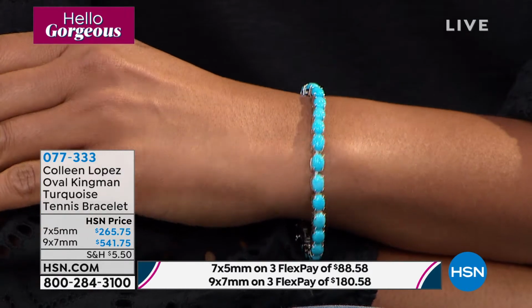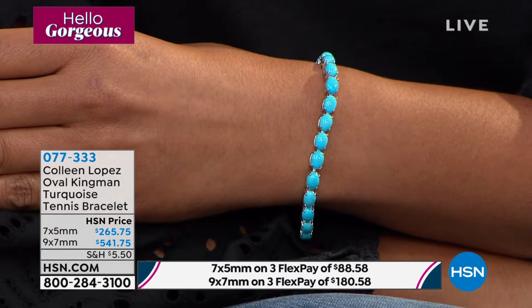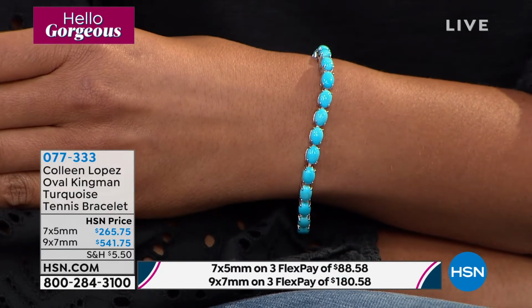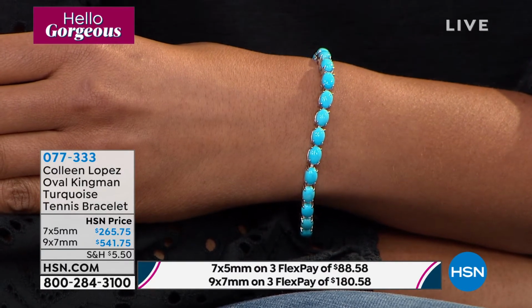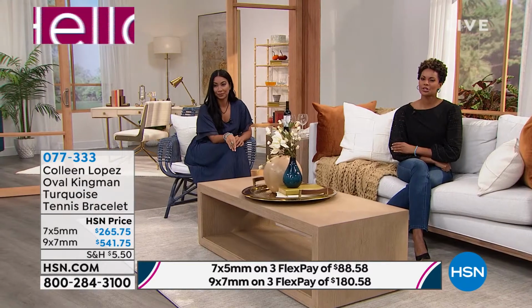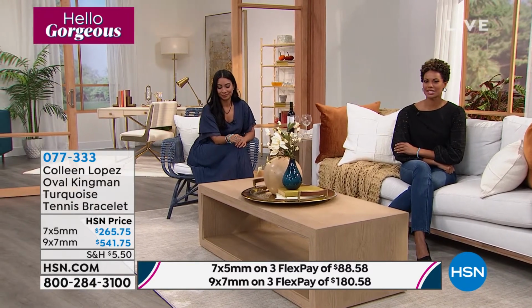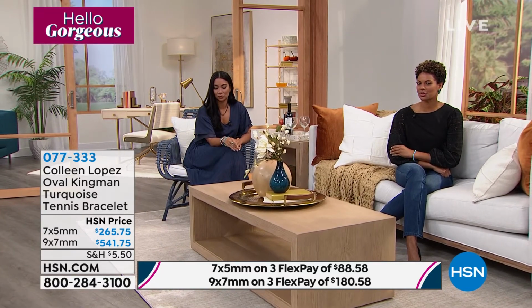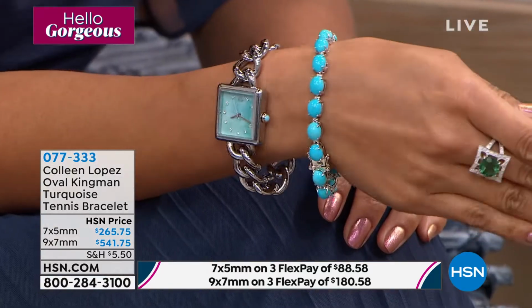It's just such a fun play on turquoise. It's almost like a tennis bracelet. It is a tennis bracelet, but you don't usually see that in turquoise. I love the setting. I love that it's just like a free stone, so there's nothing around it, because usually turquoise is set in something big and silver, but I just love the freestanding of each gemstone and the way that it is in a line bracelet. It makes it so fun and updated.